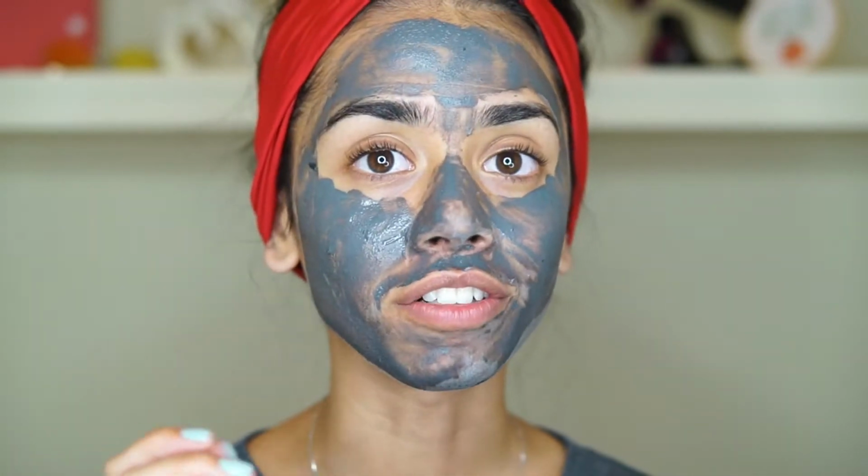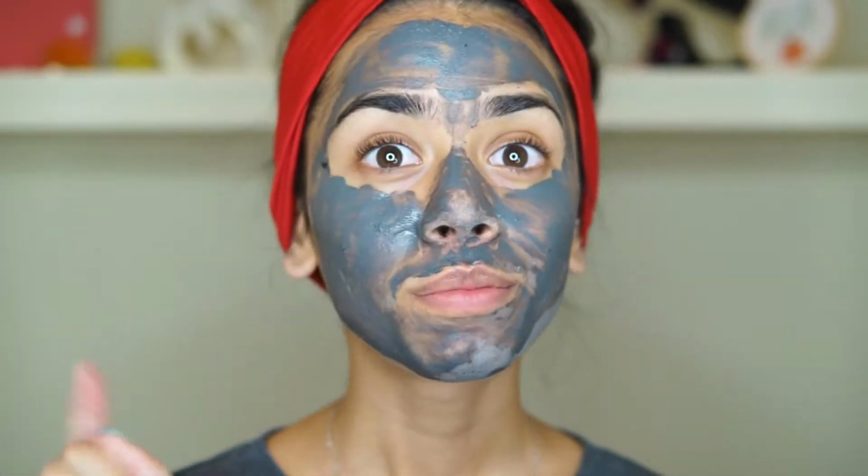You don't really have to apply a thick layer. It tells you to just do a thin layer and then leave it on for about 5 to 20 minutes. I am going to let this sit on my face for as long as it takes for it to get dry because I cannot take myself seriously looking at myself in the camera right now. I look so ridiculous. But I will be back.